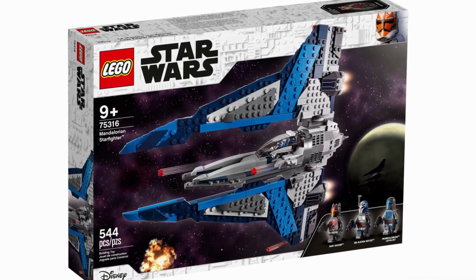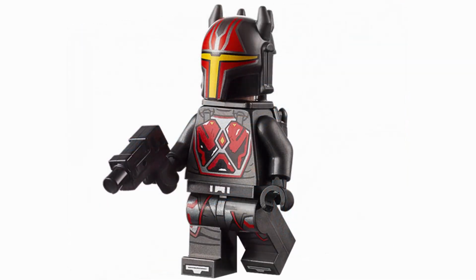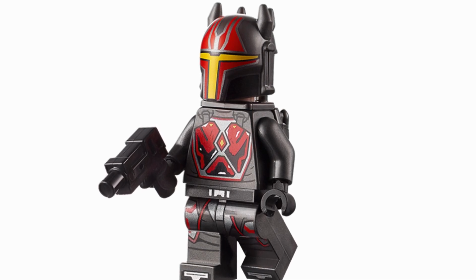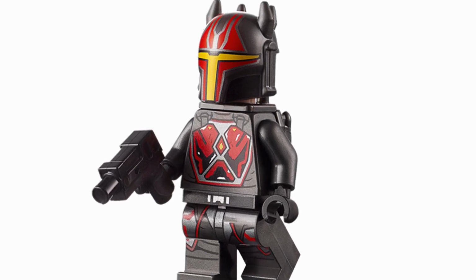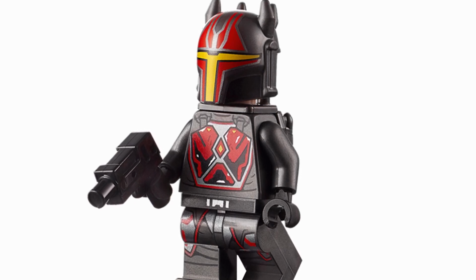Now we've got another figure from set number 75316, the Mandalorian Starfighter, and this one here is Gar Saxon. Such an amazing figure here, and a character that I am honestly not really familiar with in Star Wars lore, so I'm assuming he's primarily featured in the Clone Wars and any sort of extended material on top of that, but he looks amazing here.